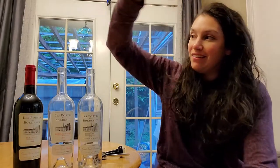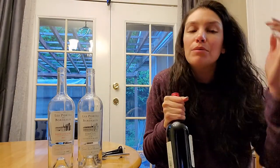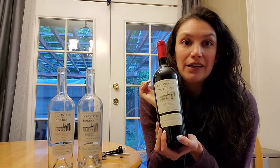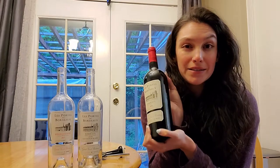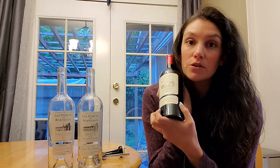All right, so I'm ready to try the last one of Les Portes de Bordeaux, and it's the red wine. And I think this is the one I probably picked out the most often from Trader Joe's, just because I myself grew up drinking Bordeaux wine. And when I say grew up, I mean I didn't like wine until I studied abroad in Bordeaux, and I forced myself to drink a ton of red wine. Poor me. Wow, that sounds so bougie.